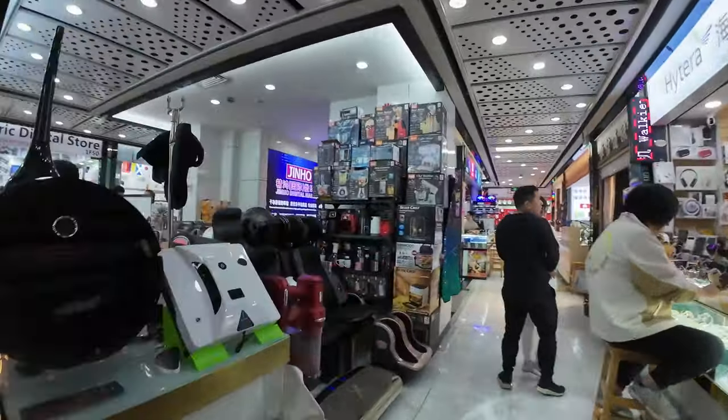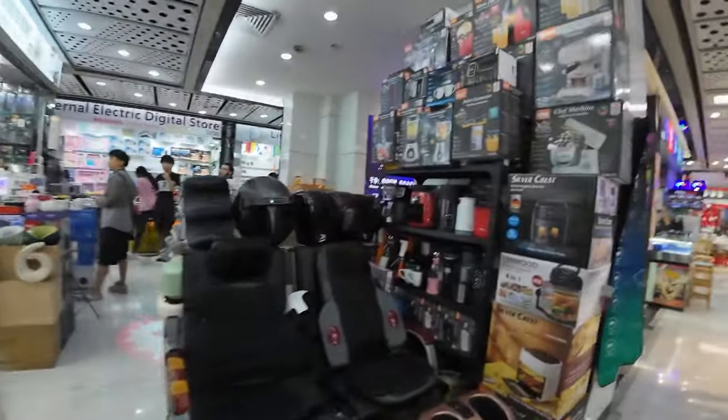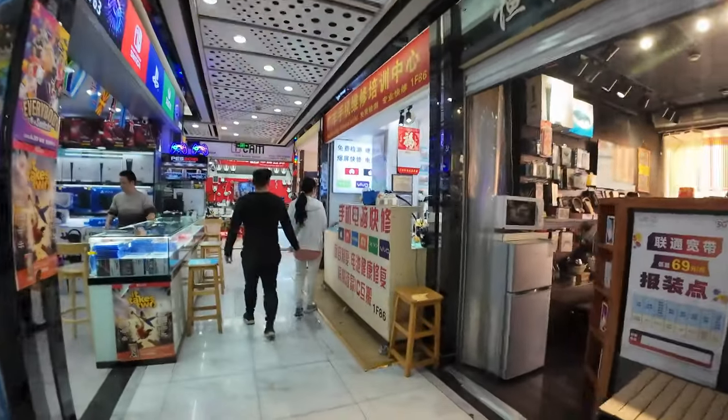I do need a new vacuum, to be honest. I'm not getting a Roomba, I just need one of these. I don't know, it might be a Dyson.